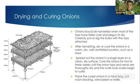Then of course, just spread out the onions in a single layer on a clean, dry surface, as you can see there. You can cure the onions for 2 to 3 weeks until the tops and necks are thoroughly dry and the outer bulb scales begin to rustle. When you hold the onion and you can hear that, you know they are now nice and dry. The top part is very dry. Most of them even just fall off by themselves. That's when you know that they are drying.